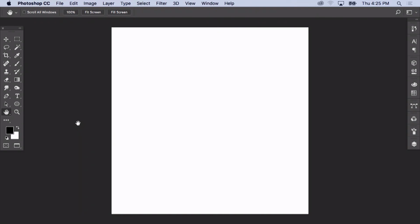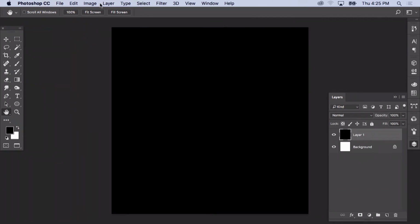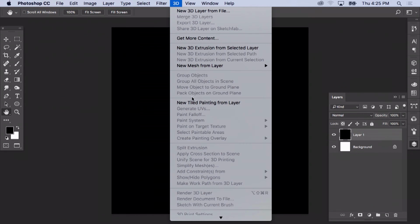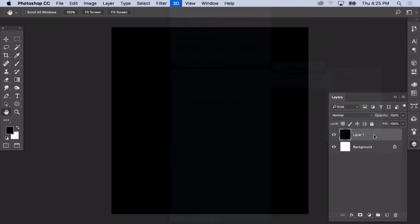So when you create a 3D object here, let's go in here and just create something very quickly. I'll tell you what, we'll just create a very simple object. I'll go in here and just fill this with black. And then in that layer, I'm going to go to 3D and say, from that layer, let's make it a cone, a cylinder, or say a wine bottle. There you go, a wine bottle.